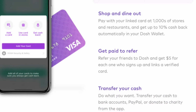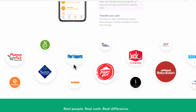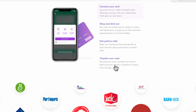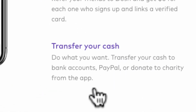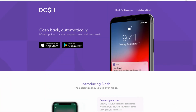There's a bunch of stores down here that you can check out. And like I said, there's lots of apps like this that will pay you to refer people. I'm showing you this one. I'll show you some more in a second here. But this is one I've been making some decent money with. And when you get the money, you're able to transfer it to your PayPal account, Venmo, as I just showed you, or your bank account, or you can even donate to charity if you want to, which is pretty cool.